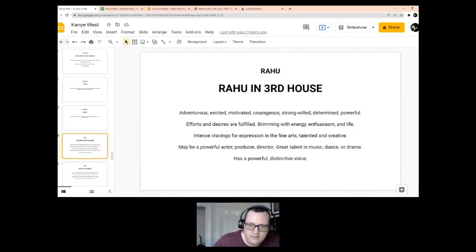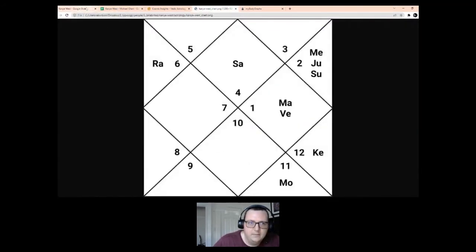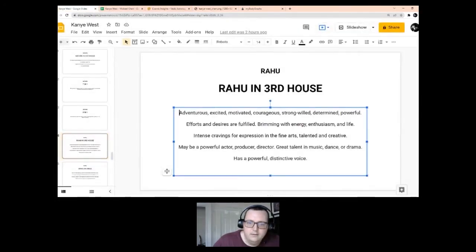But so let's look at his Rahu now. Rahu's in the 3rd house. Let's look right here. Rahu is in the 3rd house in the sign Virgo. Means it makes him adventurous, excited, motivated, courageous, strong-willed, determined, and powerful. Efforts and desires are fulfilled. He's brimming with energy, enthusiasm, and life. This creates intense cravings for expressions in the fine arts. Makes him talented and creative. Maybe a powerful actor, producer, or director. Great talent in music, dance, or drama. And has a powerful, distinctive voice. So, 3rd house is the music, dance, and drama. All these are the significations of the 3rd house.